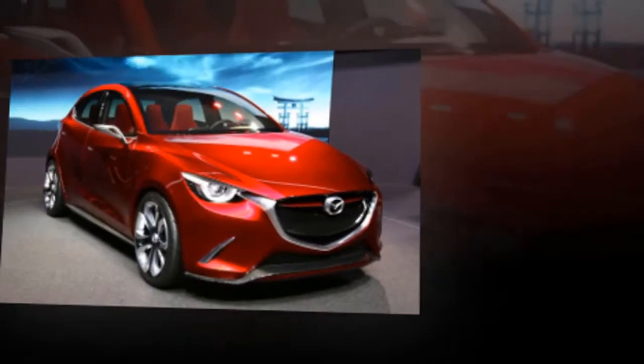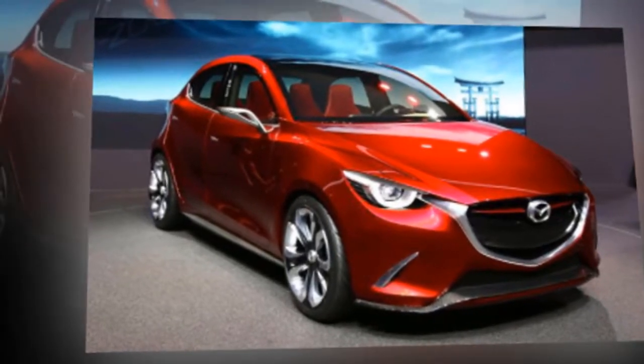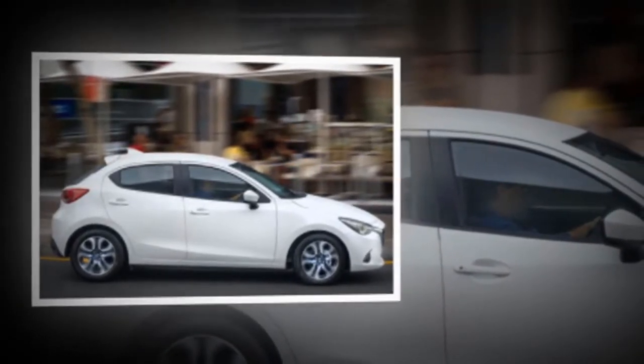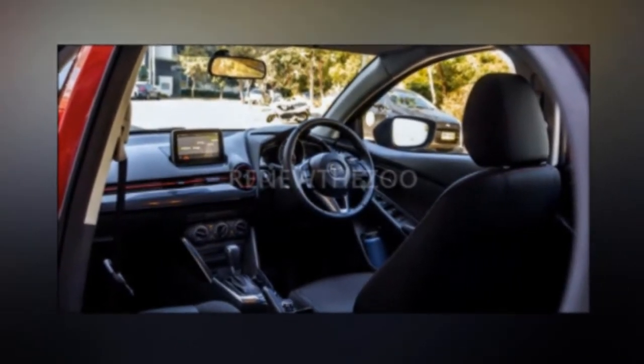The title of the article we take is 2019 Mazda 2 USA, 2019 Mazda 2 hatchback, Mazda 2 facelift 2019, new Mazda 2 2019, new cars. We will try to discuss details about this car, ranging from reviews, concept, redesign, rumors, exterior, interior, specs, changes, engine, colors, pictures, release date and also prices.